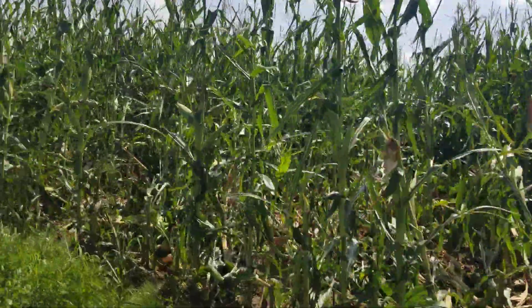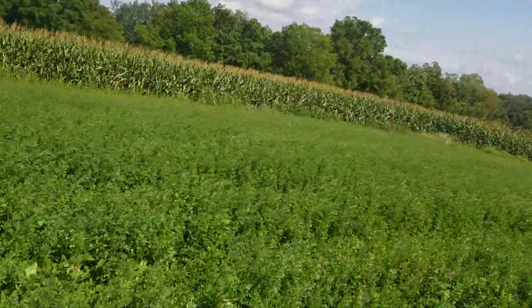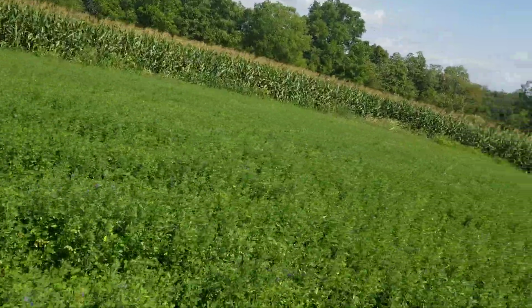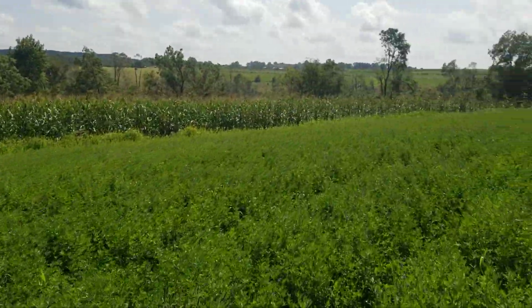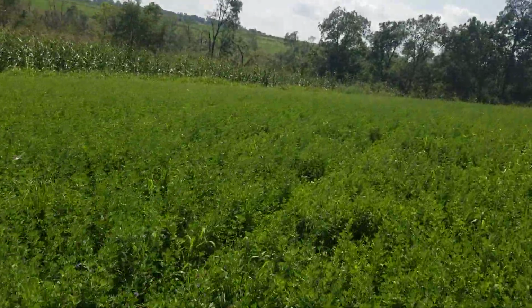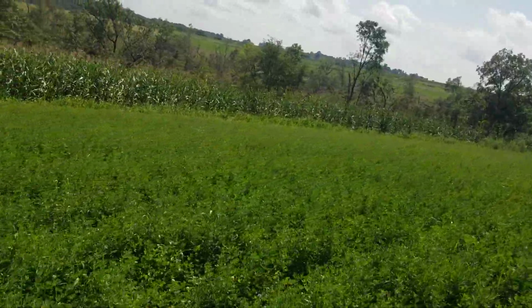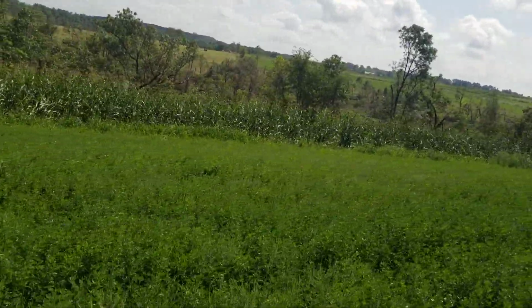And then on top of it all, as far as it actually destroying the crops, it absolutely annihilated the woods. So we'll stop right about here and I'll show you some of the damage over here.